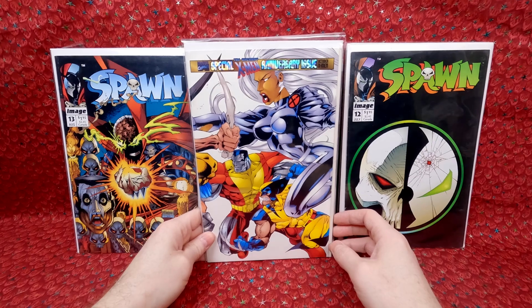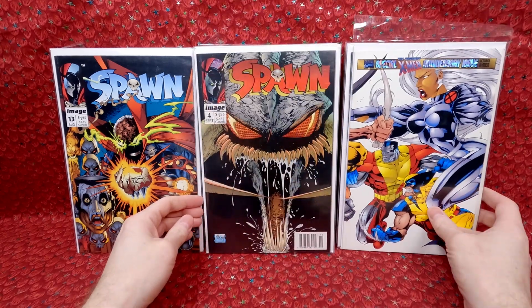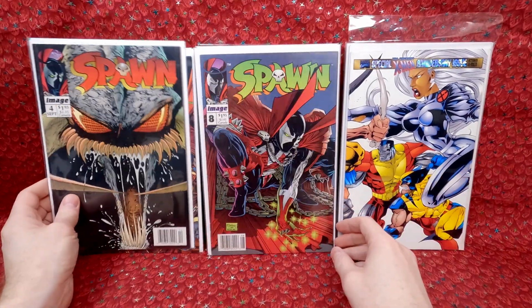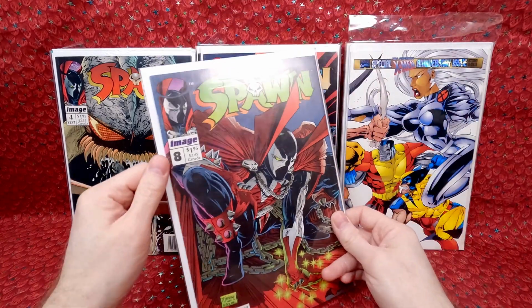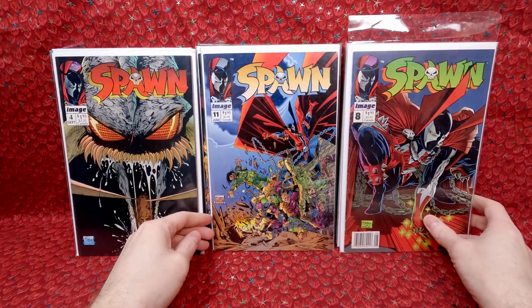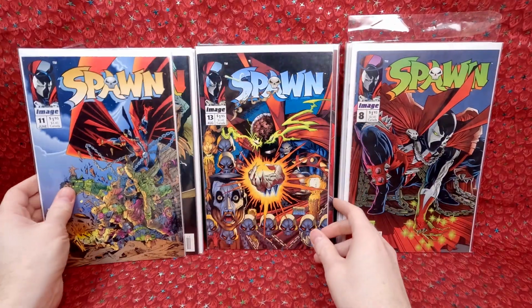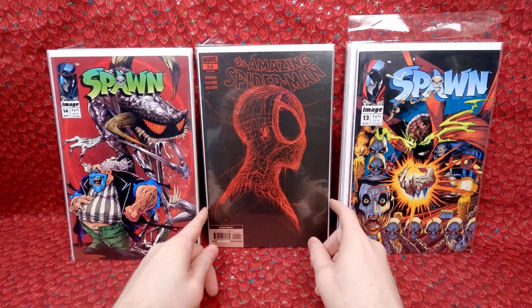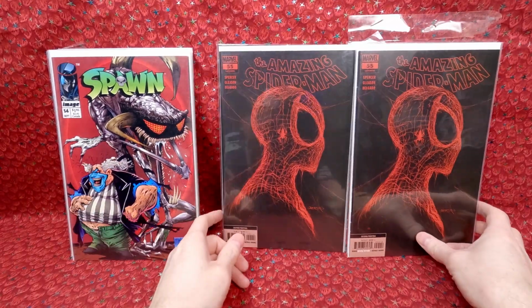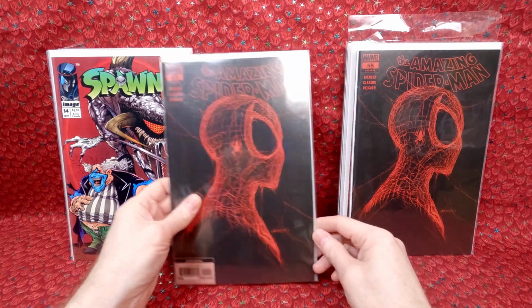X-Men 75. I forget the number on that one. I don't think that one's worth too much. More Spawn 8, and all these, you know, it's got some spine ticks, so it's probably just a fine plus, very fine minus. Number 11, number 13, number 14. So these are all duplicates, I guess. Another second print of that. I guess he bought a whole bunch of these when they came out. So those are cool. All right, let's go through the rest.